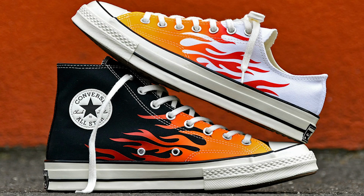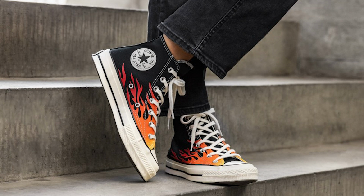Coming in at number 7 is another fire Converse Chuck Taylor. And by fire, I actually mean there's flames on the sneakers once again. They're the Chuck Taylor 1970s from the Archive Print High Flames pack. Now they did 2 different colorways. This is the high one that I prefer more.